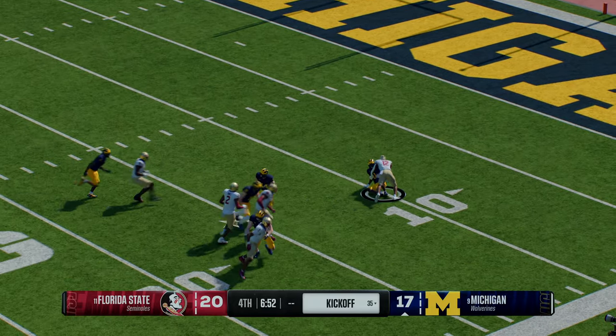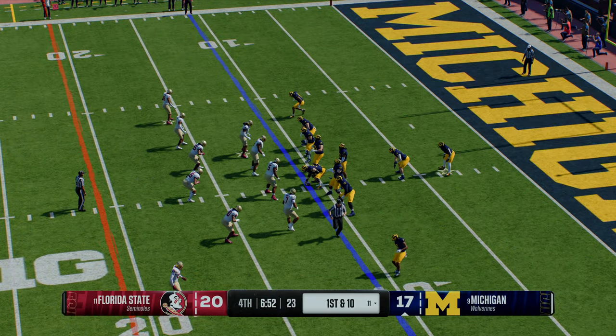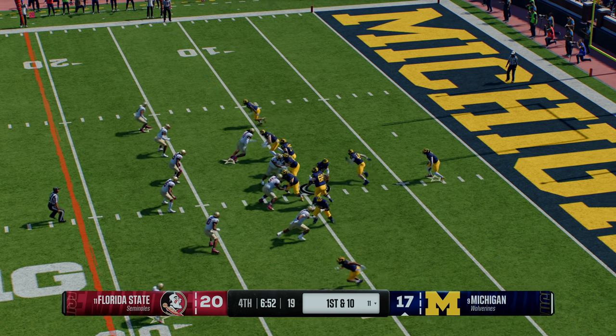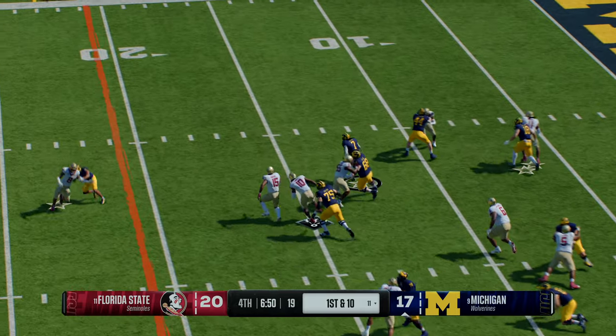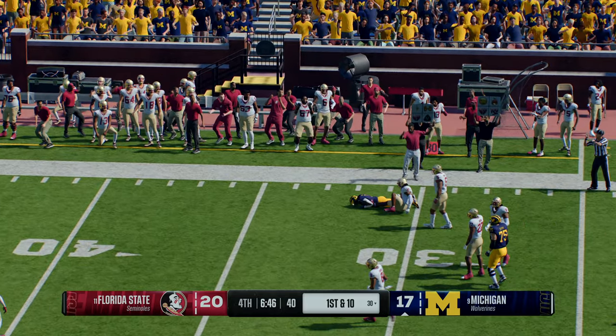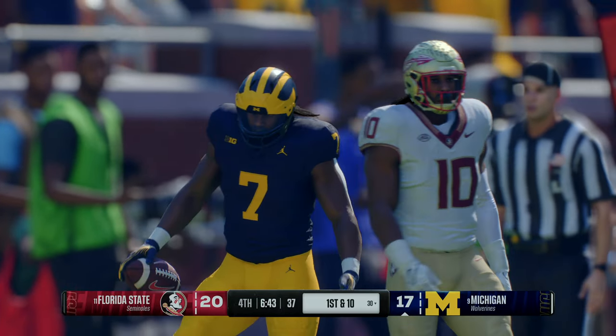The returner will field it and try to do some business. And the coverage team is able to make the tackle. Guys, here come those maize and blue winged helmets on offense. The give to the tailback. Gets it past the marker. That is exactly what you're looking for when you talk explosive plays.